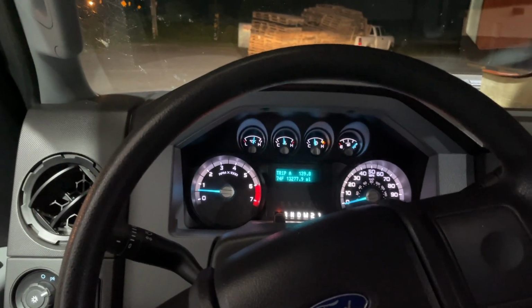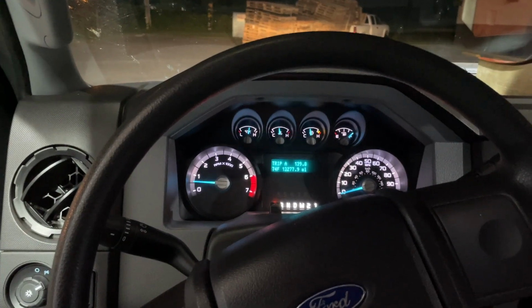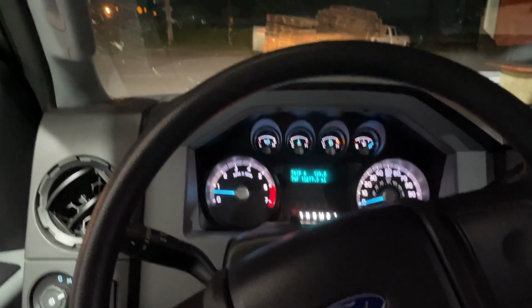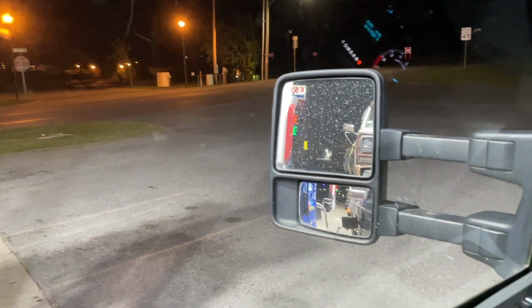Well, I'm fueling up again, and I got 9 miles to the gallon this time. So not quite as good. Let's see now what I get with a heavier truck on there.